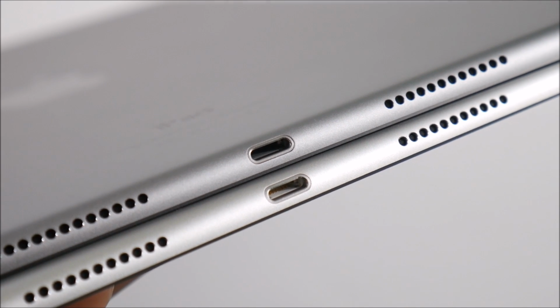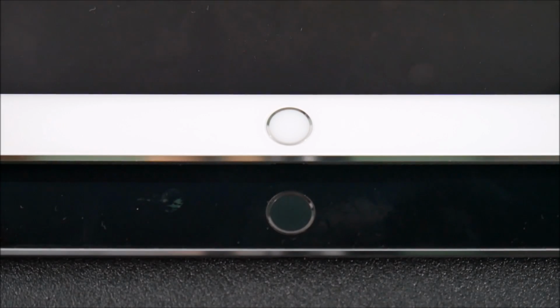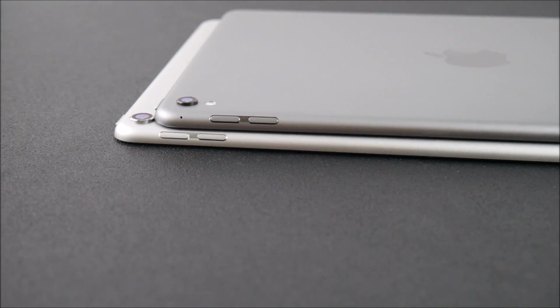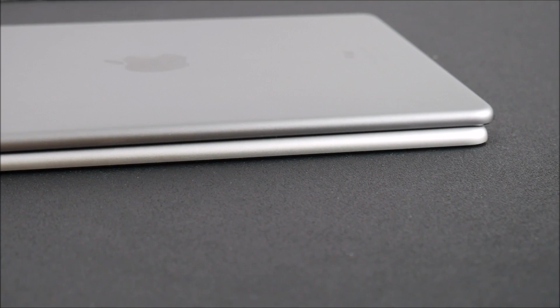Now at the bottom we do see the same lightning ports, but the iPad Pro 10.5 supports up to USB 3 speeds through a lightning adapter, and we also do see the fingerprint scanners in the same location, although the 10.5 has 2nd gen Touch ID. Up at the top we see the 7 megapixel camera on the 10.5 and the 5 megapixel front facing camera on the 9.7. Both of these tablets are just about as thin as one another at 6.1 millimeters, so about the same there.